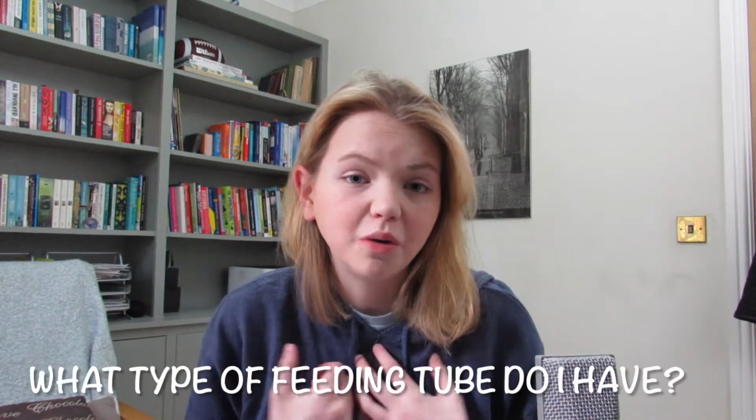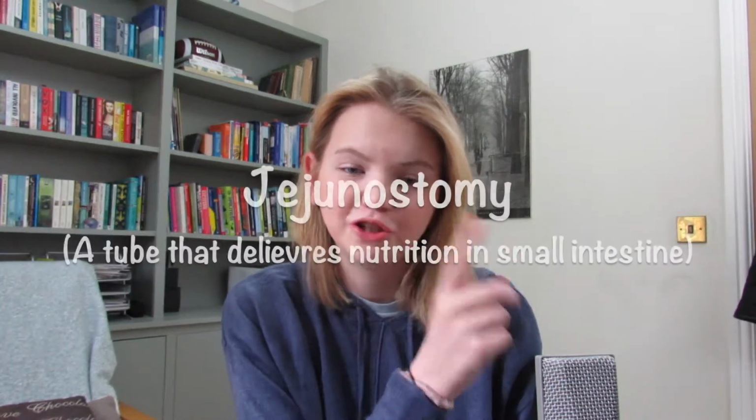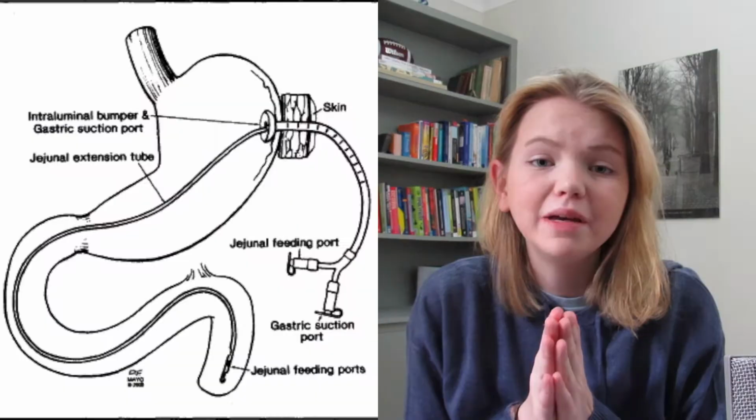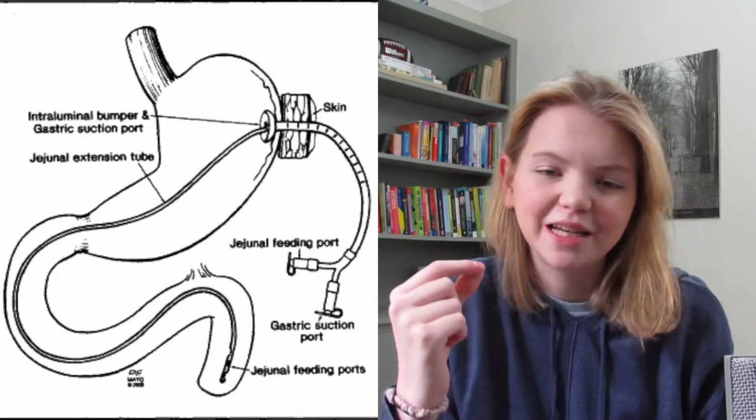What type of feeding tube do I have? I have what is called a PEJ J, which stands for percutaneous endoscopic gastrostomy jejunostomy. For me, that means I have one main tube that goes through my stomach and then a little tube that goes through that tube into my intestines. So I have access to both my stomach and my intestines. Now for me, my feeding tube is really important. It is basically 90% of my nutrition that I get. Without it, I would not be here on this planet today. I've had a feeding tube for 4 years and I've had 3 different types, and I'm going to explain all the different types of feeding tubes to you now.